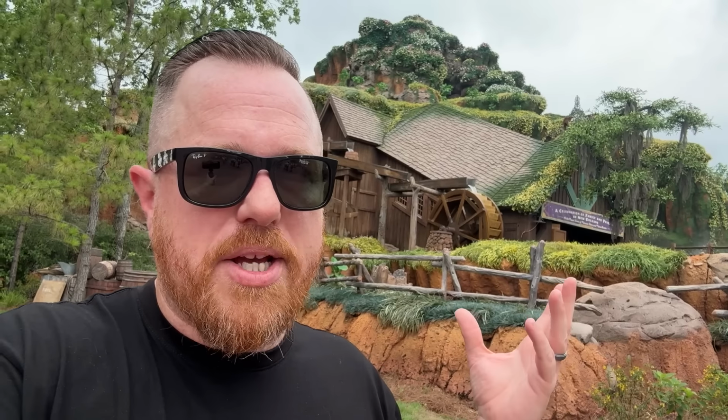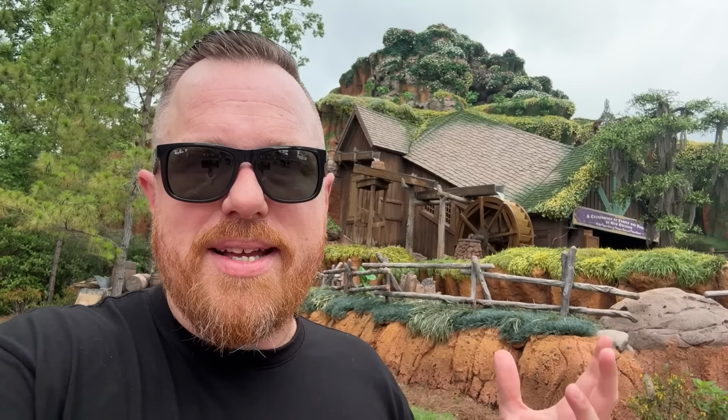A couple things are misses, but I also thought that a couple things were misses on Splash Mountain. It's not perfect, no ride is, but it's far from being an epic disaster or all the other things that I've seen on thumbnails.